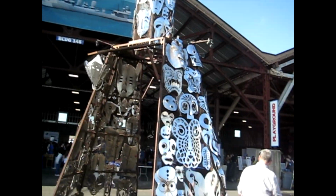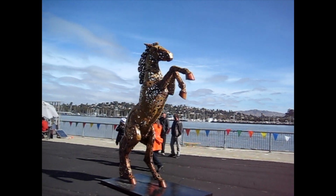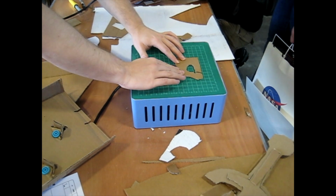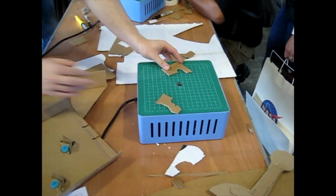And there's some more interesting art. You want to show us how this thing works? Totally, yeah. So it's like a nibbler. Cool.